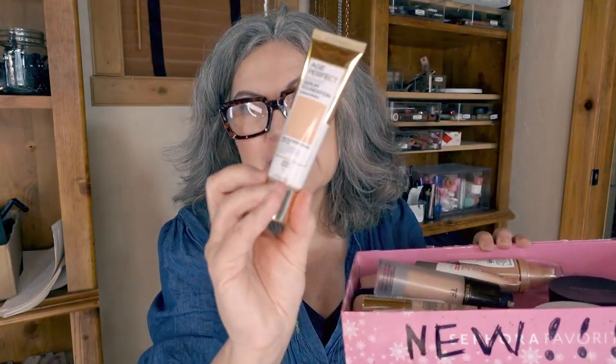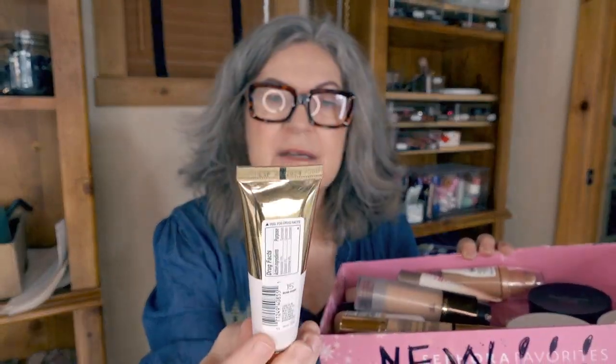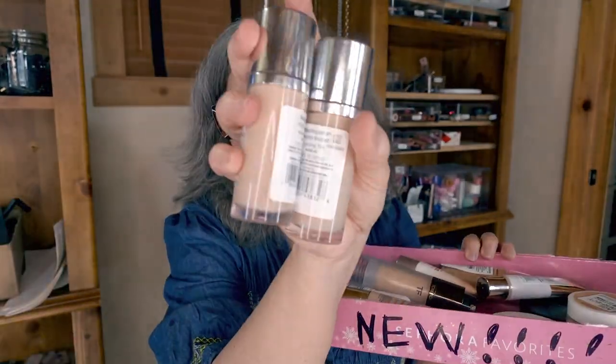And then I kind of like this. I probably will use it or use some of it. This L'Oreal Radiant Skin Age Perfect serum foundation. Again, with the serum foundations. Age Perfect Balm, I'm going to give that another whirl. And then I love, love, love this.